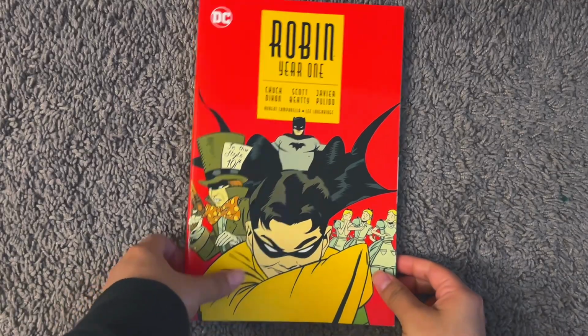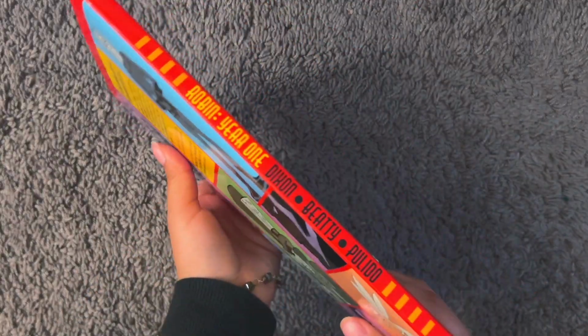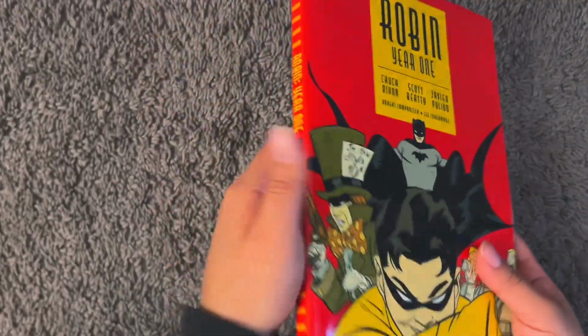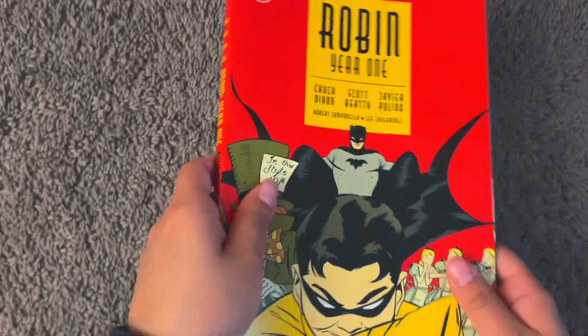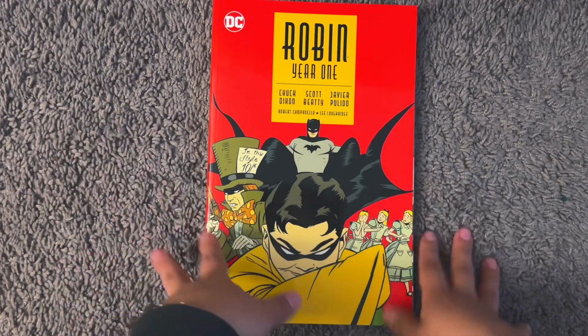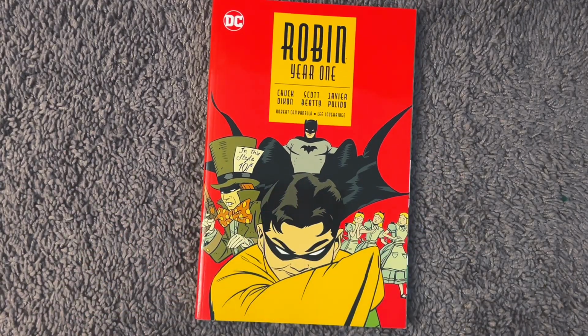I'm so excited. I thought it was going to be a lot smaller of a trade. I thought it was going to be like those single floppy trades that you see, the skinny ones, but I'm glad this is more on the thicker side, so I can't complain. But yeah, that's it for this haul.